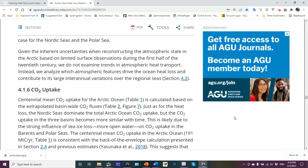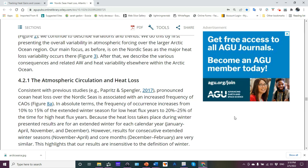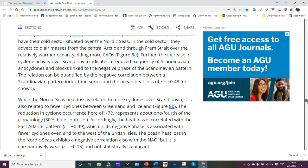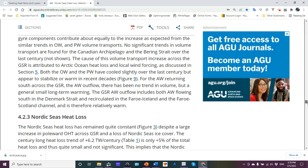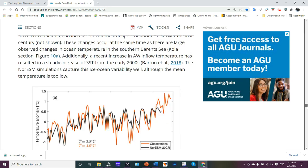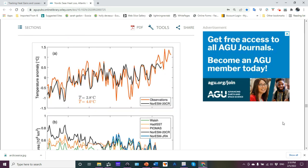And talk about atmospheric circulation and so on. So it's a very extensive paper, chock full of loads of information. If you guys want, I can leave the URL link in the comments section, as I typically do.